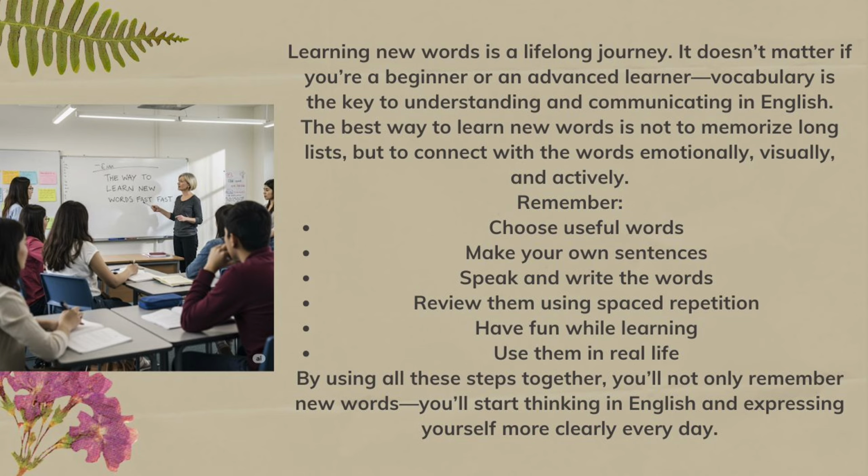Learning new words is a lifelong journey. It doesn't matter if you're a beginner or an advanced learner. Vocabulary is the key to understanding and communicating in English. The best way to learn new words is not to memorize long lists, but to connect with the words emotionally, visually, and actively. Remember: choose useful words. Make your own sentences. Speak and write the words. Review them using spaced repetition. Have fun while learning. Use them in real life. By using all these steps together, you'll not only remember new words, you'll start thinking in English and expressing yourself more clearly every day.